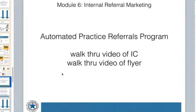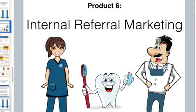Yes. And so the reward system is based on, like, with one referral you get X, with 5 referrals you get X, with 10 referrals you get X, and each thing is a jump up as far as what the reward is, correct? Yes.